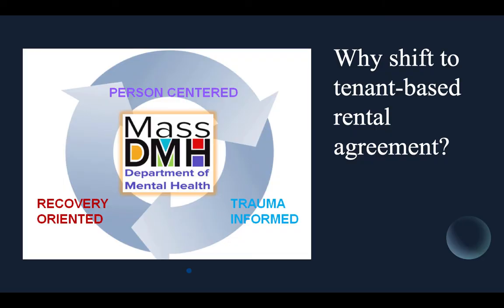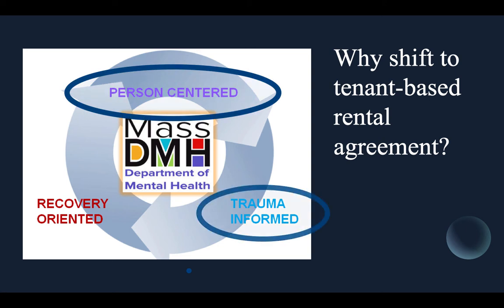The DMH practice model is made up of these core principles. Maximizing autonomy is an important component of a person-centered approach, trauma-informed care, and recovery-oriented practice. As people follow their own recovery path, many will no longer need intensive community services. This is a moment to celebrate the work the person has done.